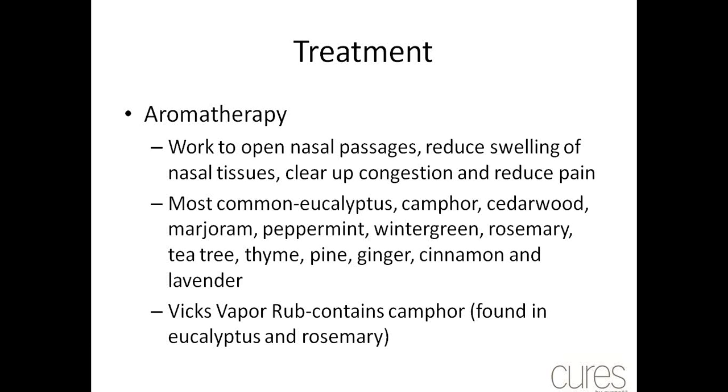Camphor is from the evergreen tree. It's an oil that's extracted from the wood and the leaves of that tree. And it's very antiseptic, very analgesic, helps with inflammatory issues. It relieves pain, it stimulates circulation, it clears congestion, it eases your breathing, and it helps to speed your recovery. Peppermint is also an anti-inflammatory. It helps to soothe the mucous membranes. It does also act as an expectorant as well.